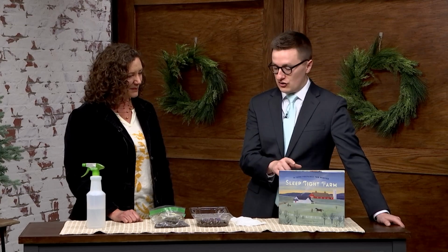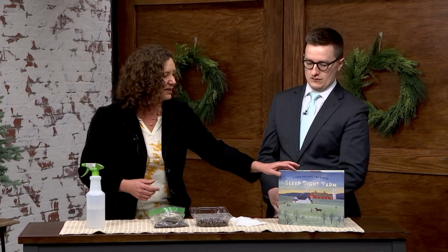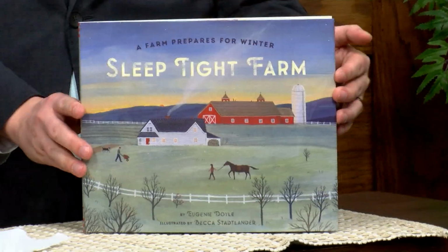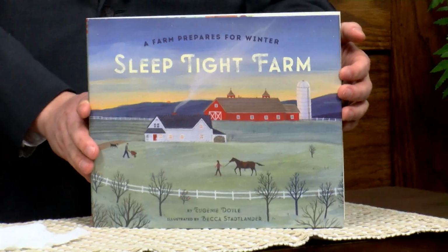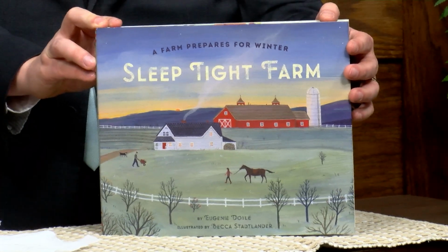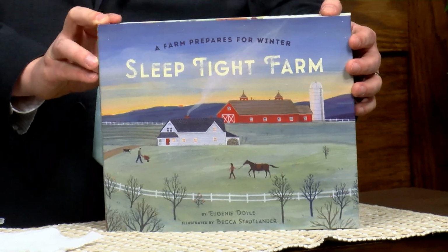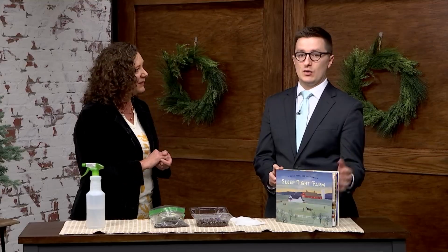So you've got a book here as well. Tell me a little bit about that. So this is a story called Sleep Tight Farm. It's about preparing your farm, the animals, the plants, and other needs for the winter months, and helping make sure that they don't get damaged by the frost in the future. That's a great story. We'll link this story as well.